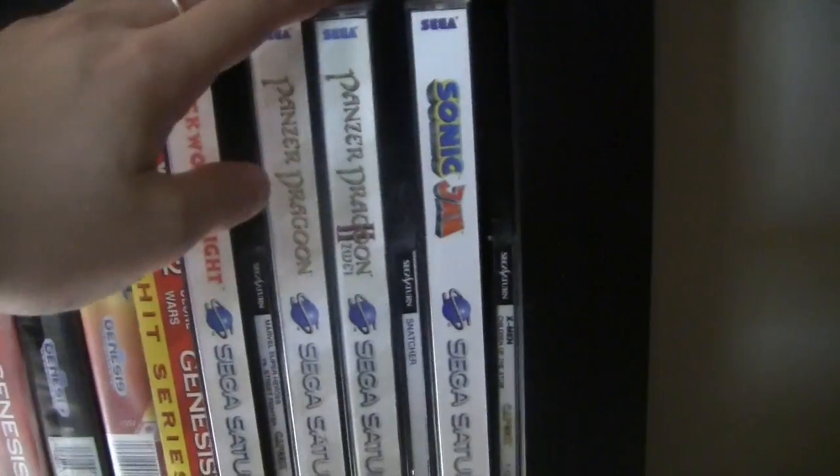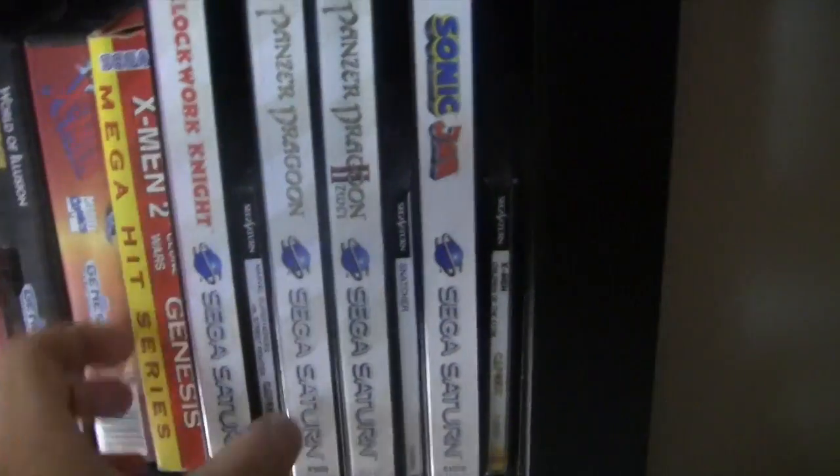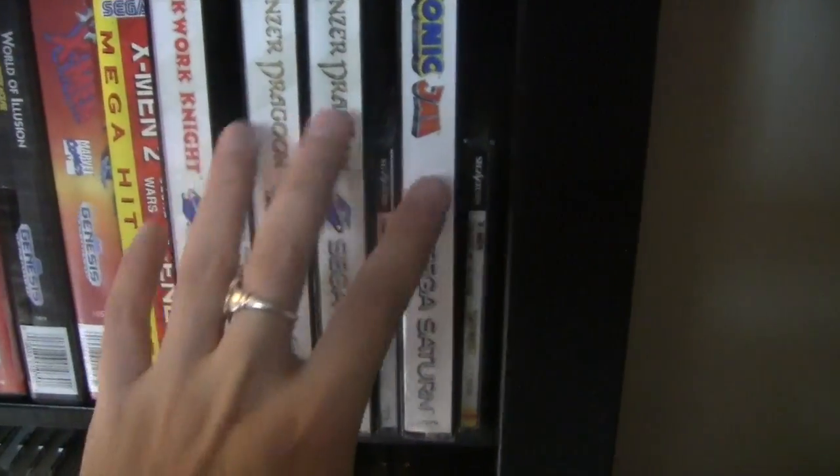And then we jump here to Sega Saturn. I have a very modest Sega Saturn collection. It's pretty much just all of these games here. Some of them are imports, some of them are not. I am so proud of this.